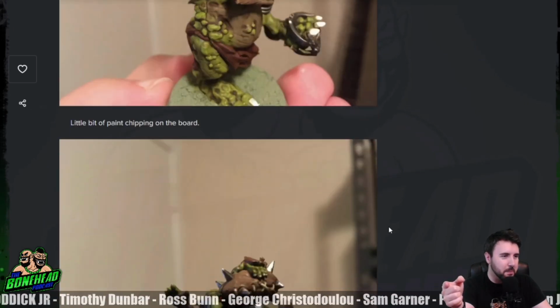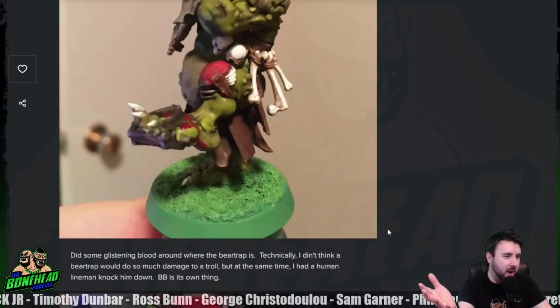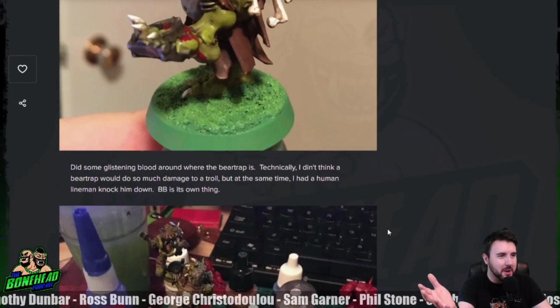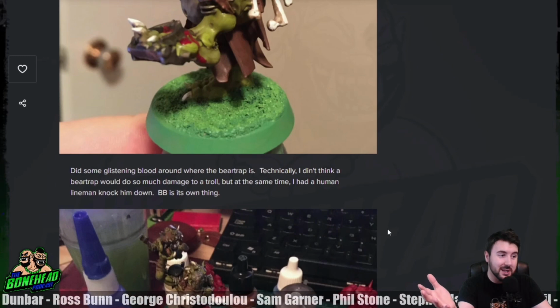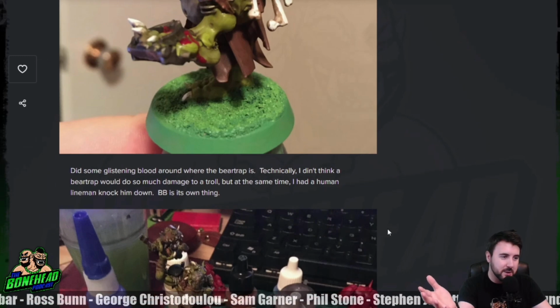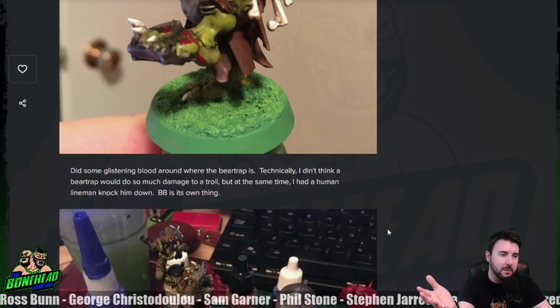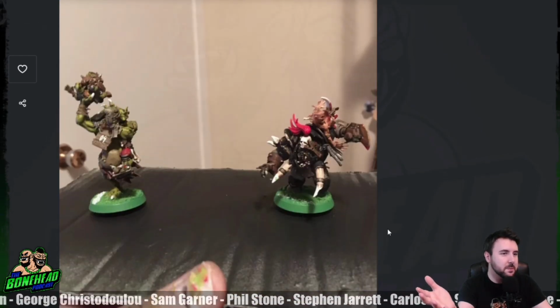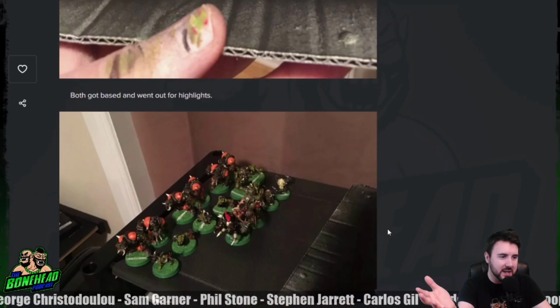Good work on the eye, making it pop, and the number. Oh, come on! I want to see the final team finish. Did some glistening blood around where the bear trap is. That's clever, actually. Didn't think a bear trap would do so much damage to a troll, but at the same time, I had a human lineman knock him down. Blood Bowl is its own thing. Just because it cuts the troll doesn't mean he's going to give up.